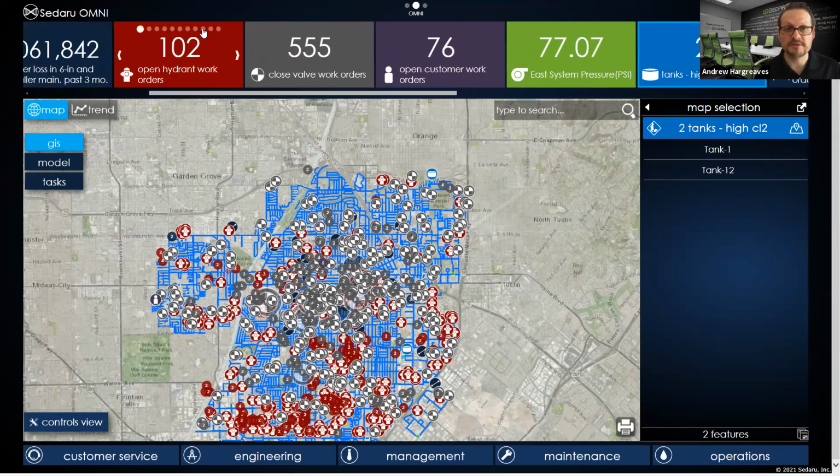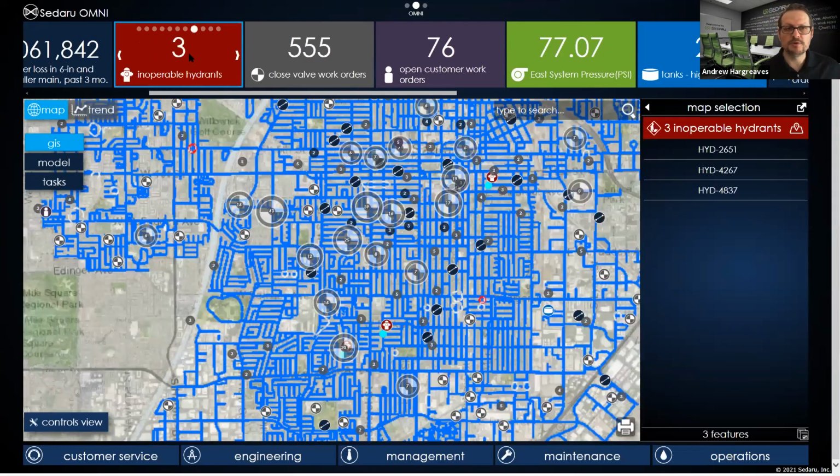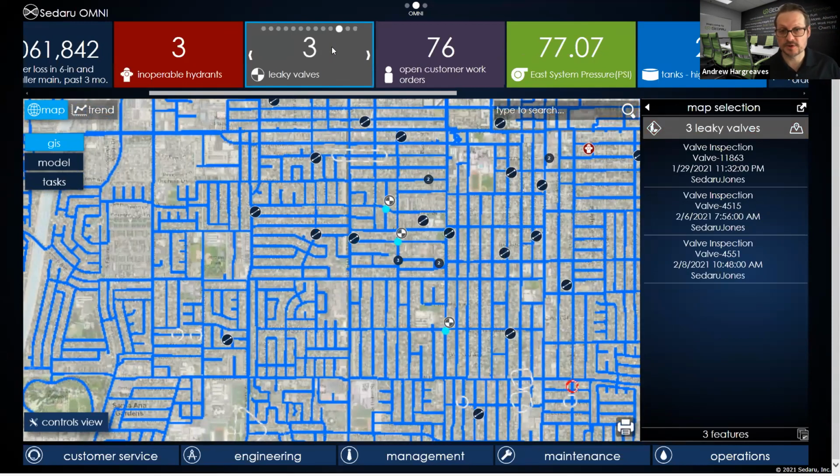So we're going to jump out into the field in a minute with Sedaru Fieldforce. We're going to do a bunch of assigned work and inspections. But the results of whatever it is that's captured out there with Sedaru Fieldforce make this round trip back into Omni so we can begin to see some of this operational data that our field crews, who are really our eyes and ears on the street for us, are capturing out there. So for example, how many hydrants that we've assessed are inoperable in this case? Or if we move over to our valves, how many of these things are leaking?